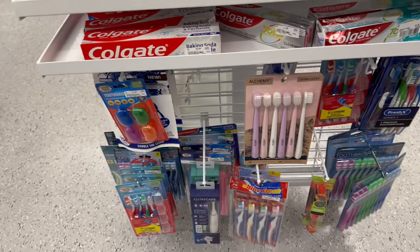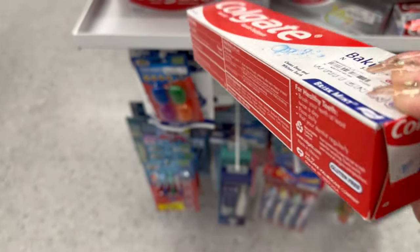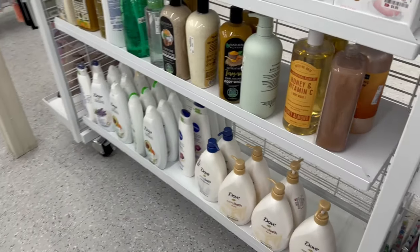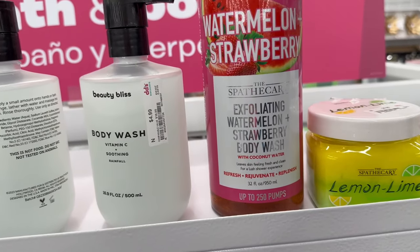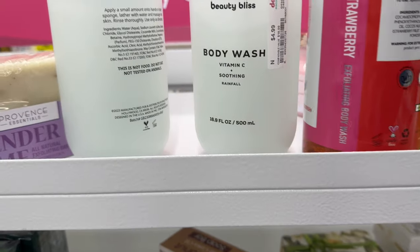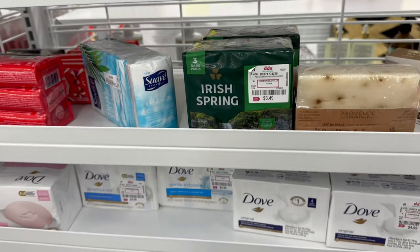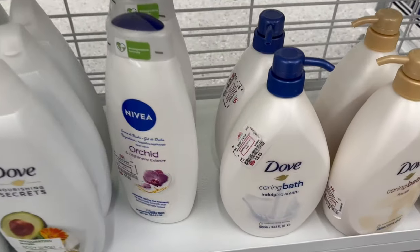Okay, so I just wanted to see what their prices are running for toothpaste. I think my best bet is to go to Walmart or Ollie's. Yeah, I kind of figured. So I'm not even gonna really shop that area. I say go to Dollar Tree for toothbrushes and toothpaste, Walmart, Target, and Ollie's if you have one. Here's some of their body washes that they do have. Look at this soap with lavender and thyme. Wow. Got a lot of Dove products down here.